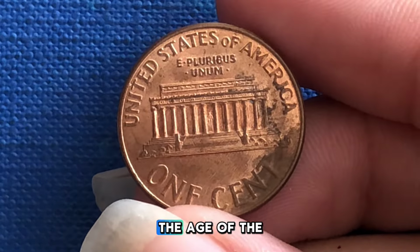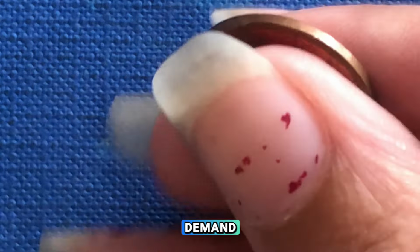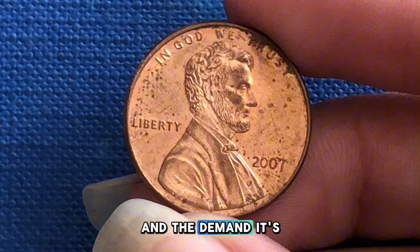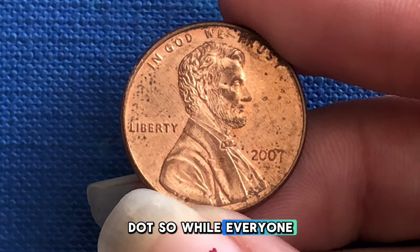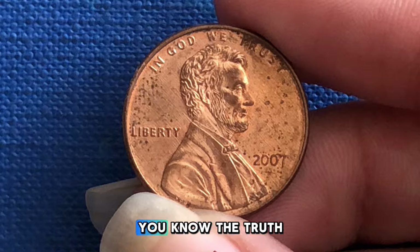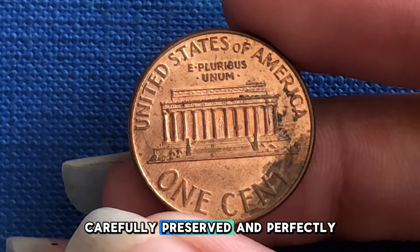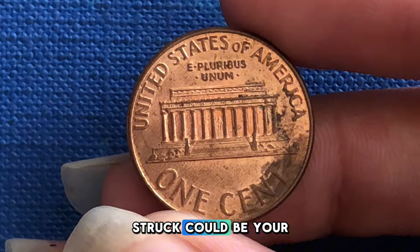It's not just about the age of the coin, it's about the condition, the rarity, and the demand. And the demand? It's hotter than ever. So while everyone else is out there ignoring pennies, now you know better. You know the truth. You know that one small coin, carefully preserved and perfectly struck, could be your golden ticket.